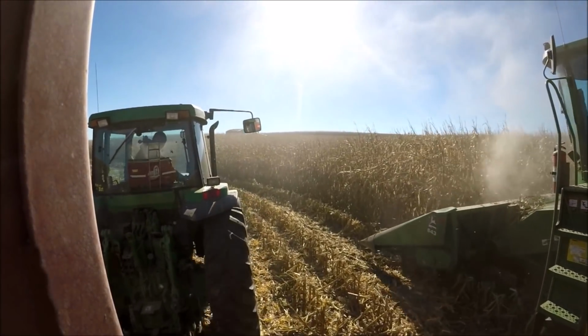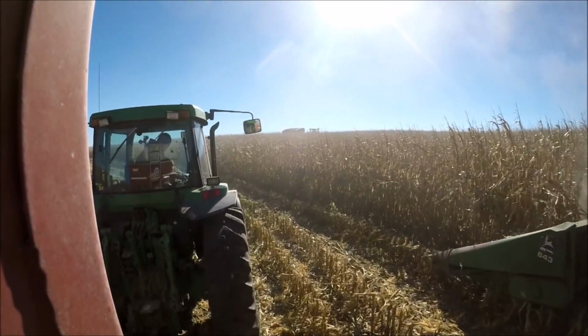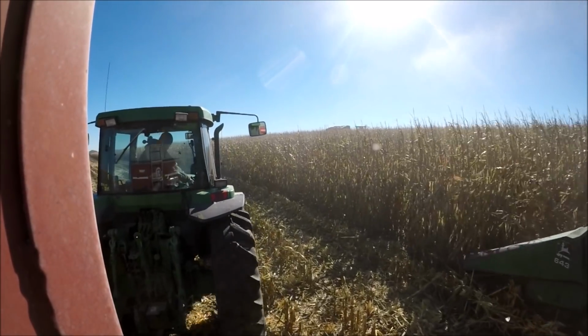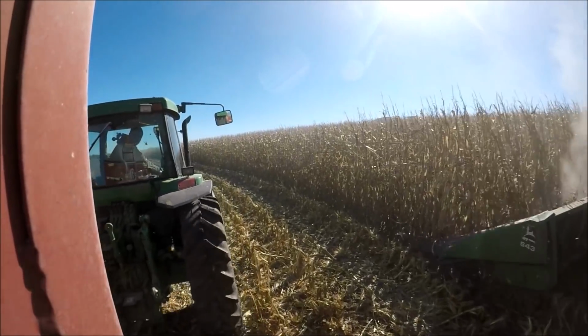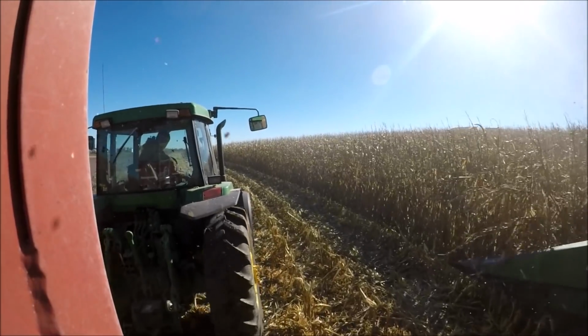And here we go. This is what separates the men from the boys: unloading on the go. Everybody used to give us so much grief because we use the grain carts and this bigger Easy Trail wagon. That's what the camera is currently mounted to.